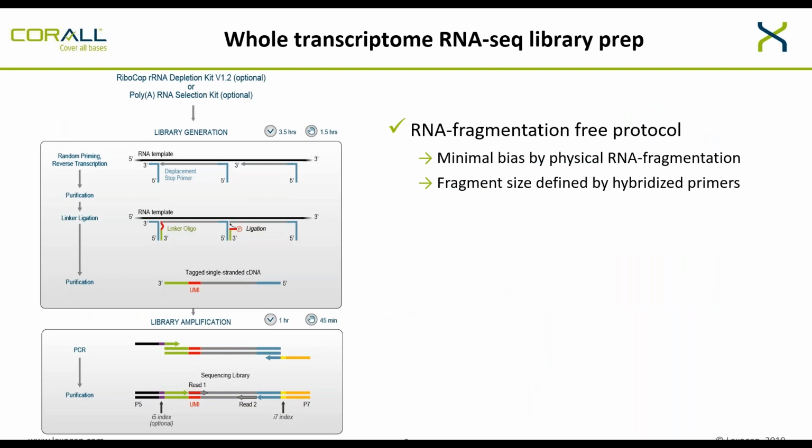Before going into some data about CORALL and its performance, I want to give you an introduction about how the chemistry of the CORALL library preparation works. So first of all, you have to know that CORALL is an RNA fragmentation-free protocol. In contrast to most other library prep kits on the market, we do not start by fragmenting the RNA, but we leave them as intact as it can be.